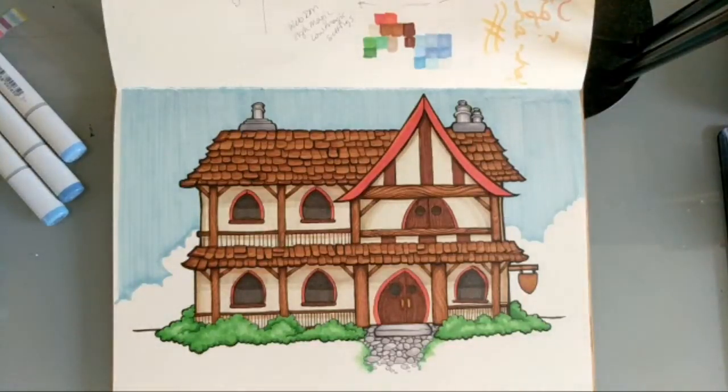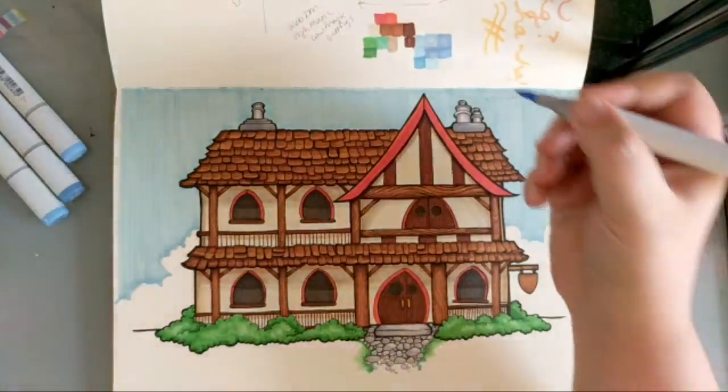And so the idea is you start in one location on a map and you go west from there, or whichever direction you're going to.